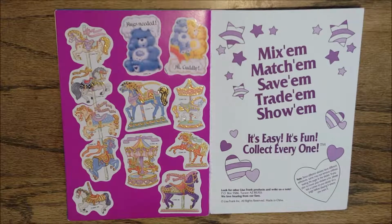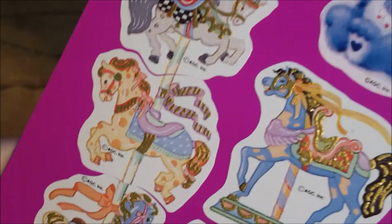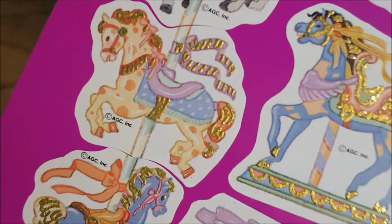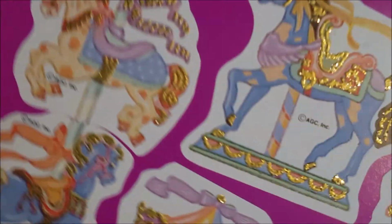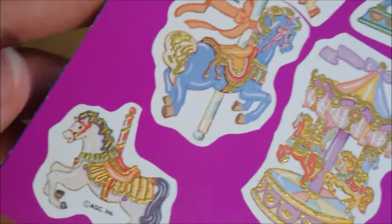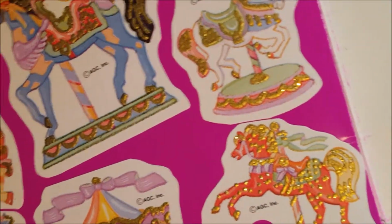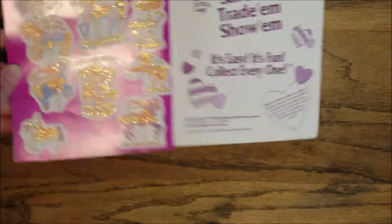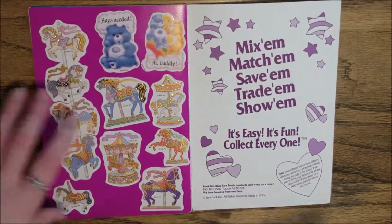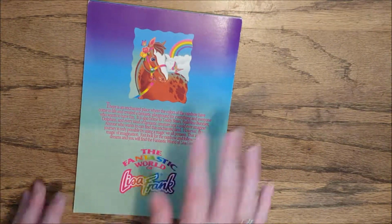Very intricate designs. And of course up here we've got Care Bears. But let me see if I can bring this closer because I just want to show how much detail there is on these beautiful horses. I could not bring myself to just randomly stick these stickers in places once I got a little older and realized what they look like, because, good gracious, these are so beautiful and detailed, and they had such an interesting color palette. So yes, this is my Lisa Frank sticker book, which I know is the one that I completed first.